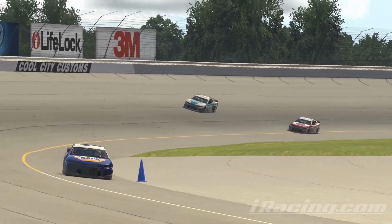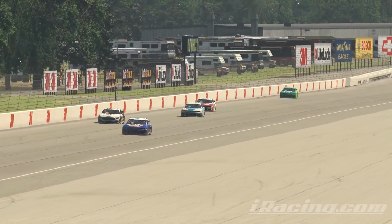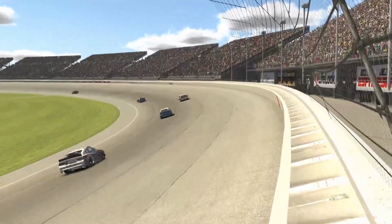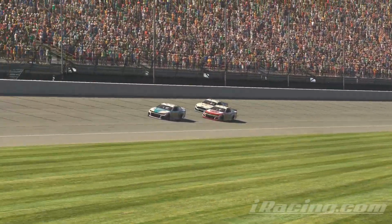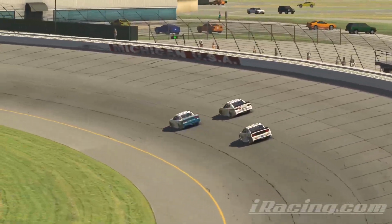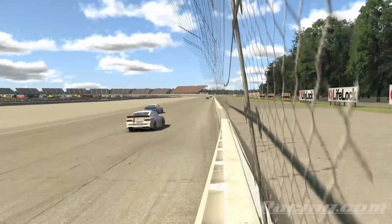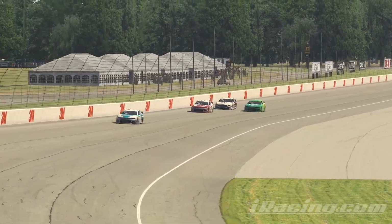Coblentz far faster on the entry of the corner, but unable to do anything with it. But this battle is approaching more traffic. We'll see how this plays out. They're both able to get by the 15 of Wilson. Evan's going, ooh, contact. I was about to say he's making a good move to the outside. It's amazing both those cars didn't get turned sideways there.